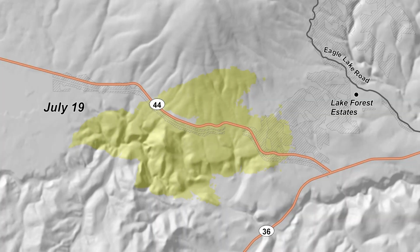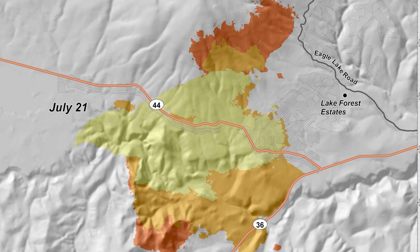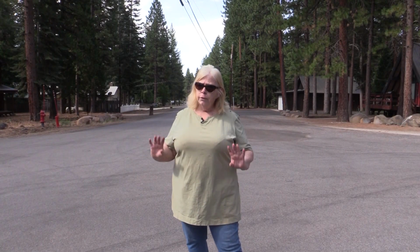The next day, flames jumped Highway 44 and raced towards Lake Forest Estates, which was quickly evacuated. The next day, it jumped Highway 36. Lake Forest resident Lori McFall is grateful firefighters stopped the fire from coming into her quiet neighborhood.